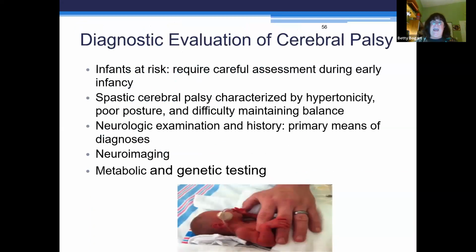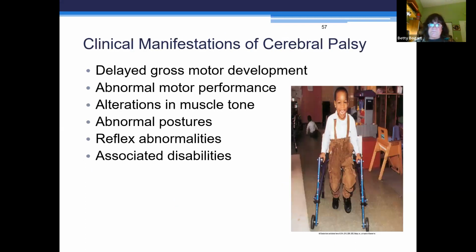Now, when we have a kid with cerebral palsy, we're going to see delays, fine motor, gross motor, even speech. They're not going to be where they should be, and it's going to become pretty evident. That's why we learned all that stuff there. Now, spastic cerebral palsy, Jonathan, right? Hypertonicity, poor posture, and difficulty maintaining balance. He can't walk, and he's strapped into his wheelchair. He's aphasic, he doesn't talk, and he does not eat by mouth. He has a G tube. So he's a pretty severe cerebral palsy child.